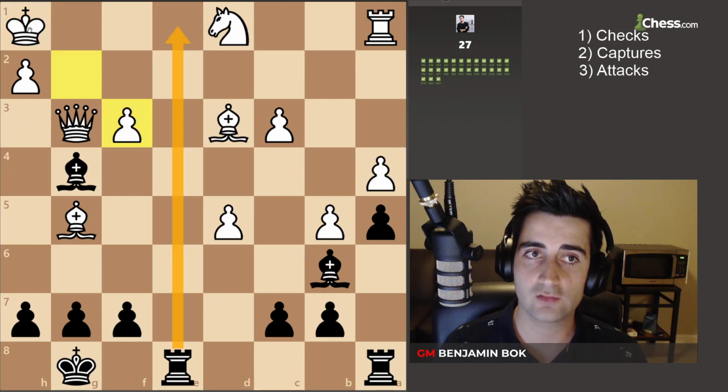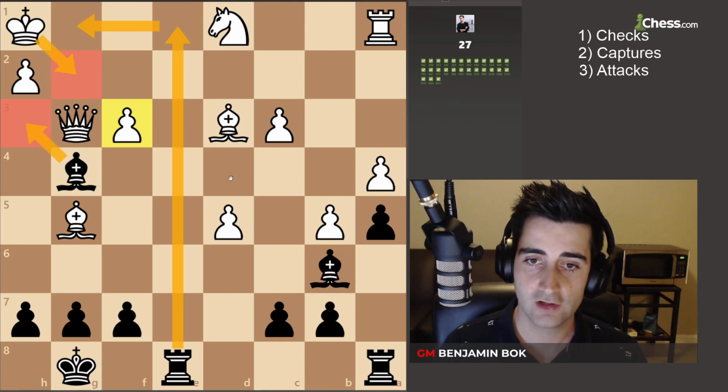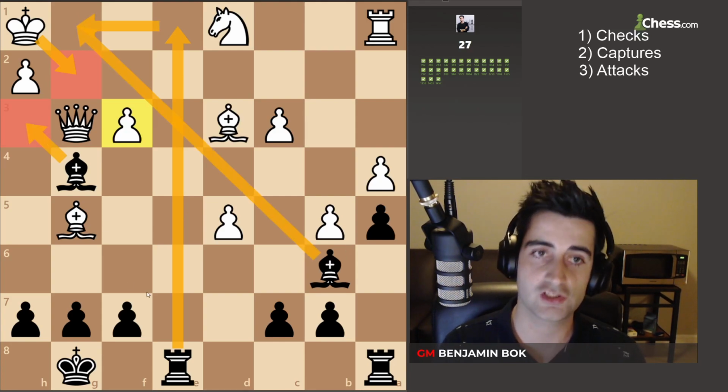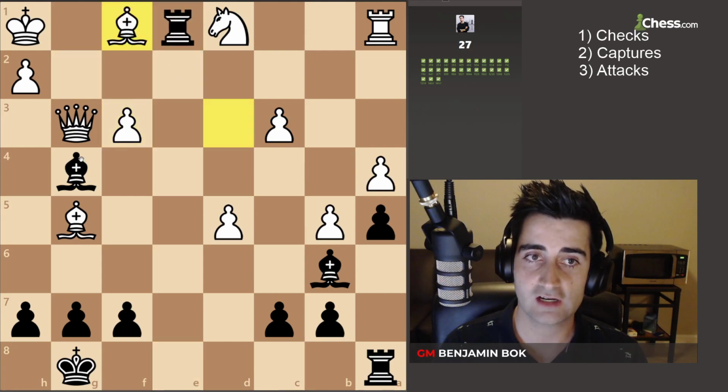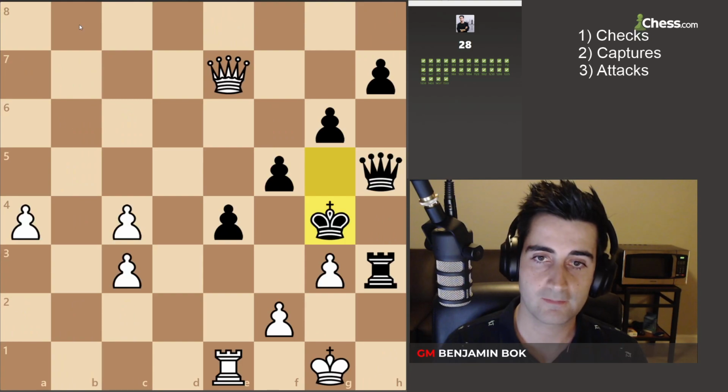If after rook e1 white were to step the king up, we have rook g1. The bishop is holding this square. The rook is defended by the bishop, so that's also checkmate. So let's go ahead and give a check. Alright, bishop f1 doesn't do much. We just take and checkmate.